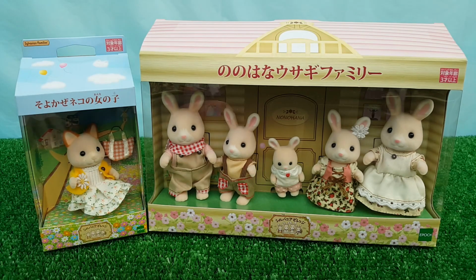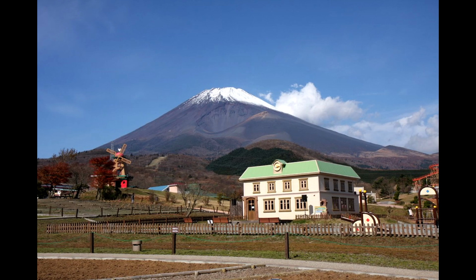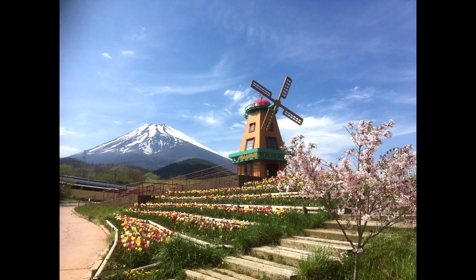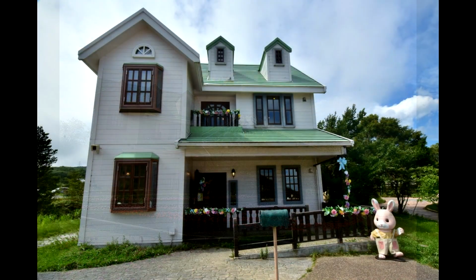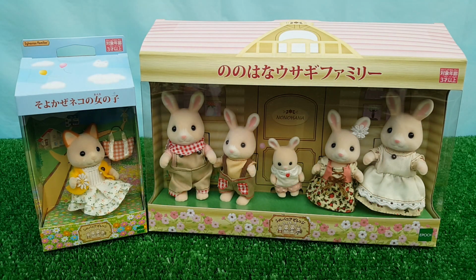So both of these sets are exclusive to the Grinpa Themepark, which has a Sylvanian family section and village and museum. It's located in Shizuoka in Japan, and it's quite near to Mt Fuji, so there's a really lovely view of Mt Fuji from the park. If I can find some pictures, I'll pop them in here just so we can get an idea of what the theme park looks like. It looks really fun, with lots of human-sized Sylvanian houses and things like that. I'd love to visit, but it does look quite tricky to get to, bearing in mind it's also in Japan. So I thought I'd bring a little bit of the park to myself with these two sets instead.